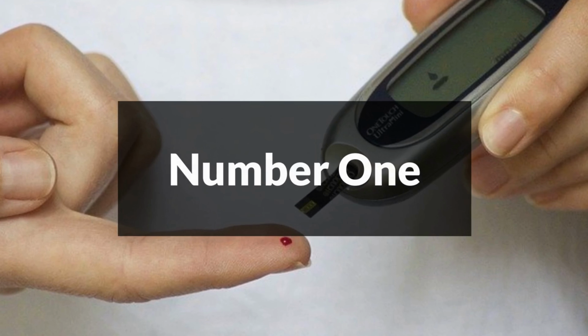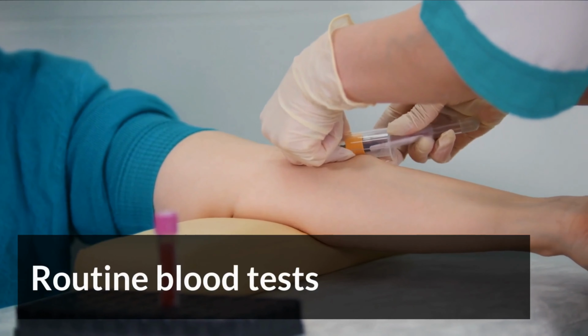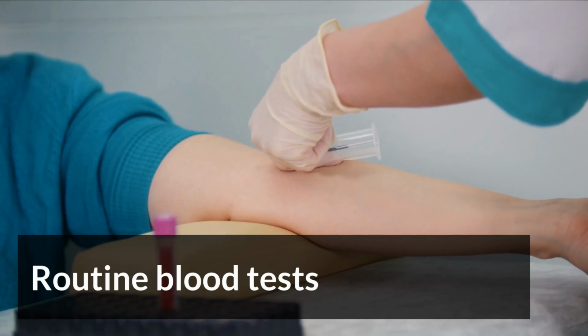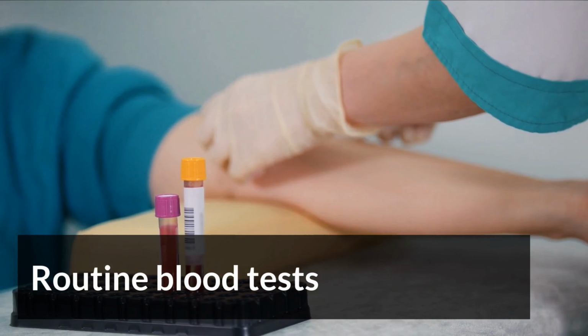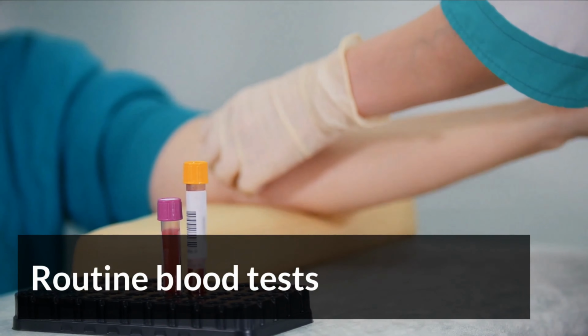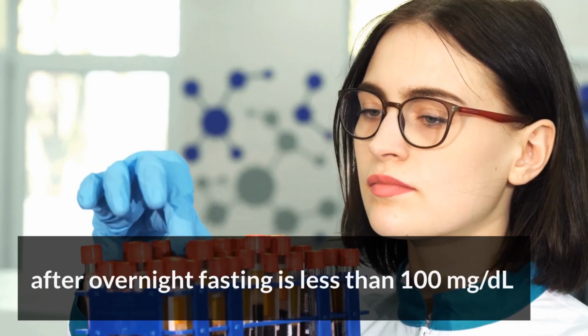Number 1. Routine blood tests must be performed. By measuring blood sugar at home, we can track our blood sugar level. The average blood sugar level after overnight fasting is less than 100 milligrams per deciliter.